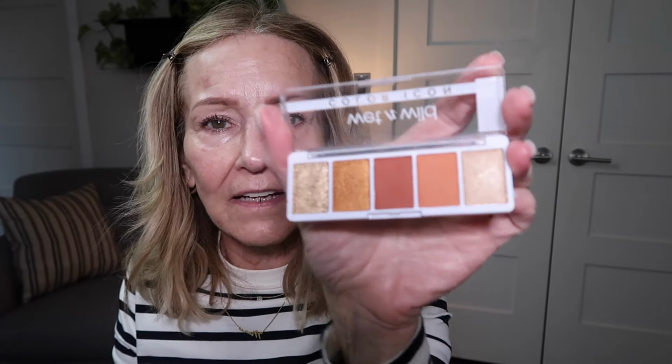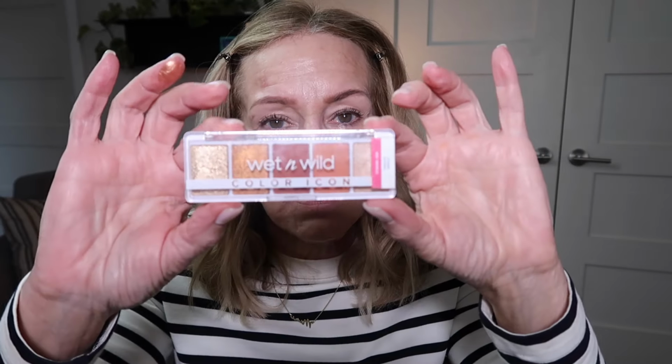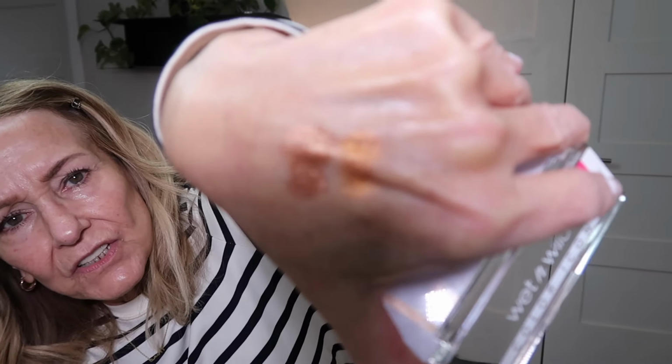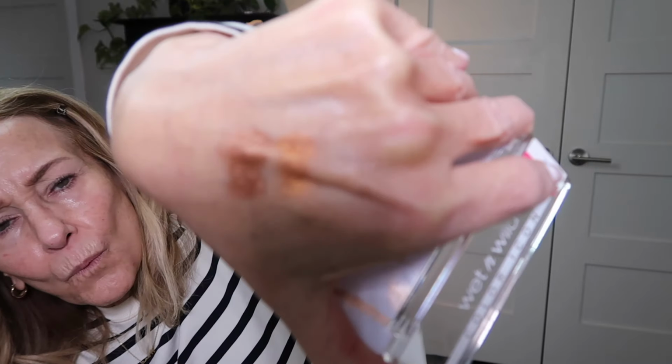The difference in price is, how much is it, Natasha? This one's $13.50. This whole thing here is $4.99. Let me tell you something, these Wet n Wild palettes are amazing for the price. You cannot believe how pigmented they are, how nicely they go on too. So the color here I'm going to do for that is this second color in. I'm going to show you right next to each other. You can see there is a slight change in the pigment, but once I get it on my eye, I can't tell the difference between them.